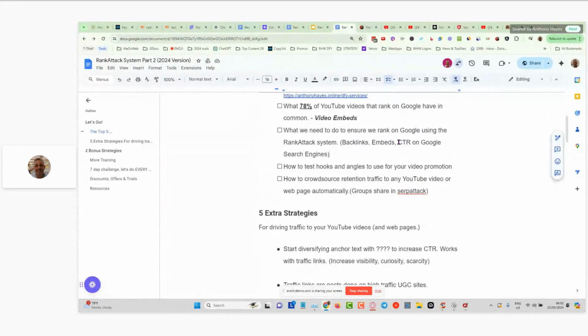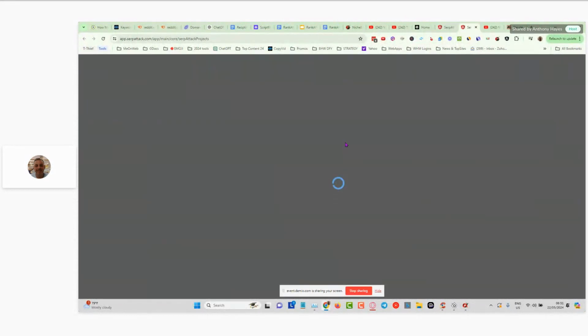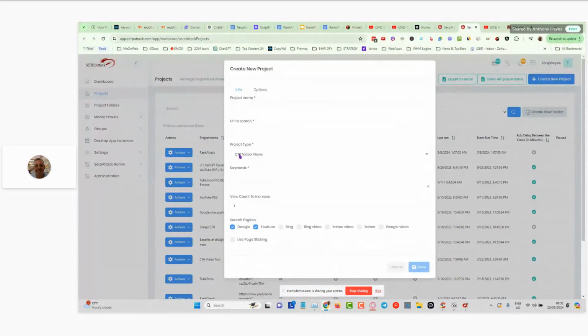Now, when we are in SERP creating a campaign, if I go and create a project, for example, we have a choice of search engines. If I choose CTR video views, down here you can see we've got search engines. What you want to do is start off with YouTube. Do your first 20, 30 CTR with YouTube, and then take YouTube off, and put on Google and Google Video.